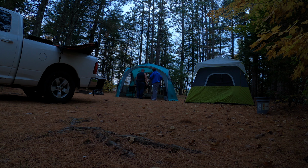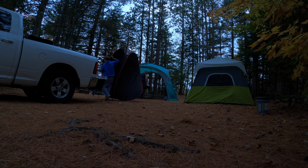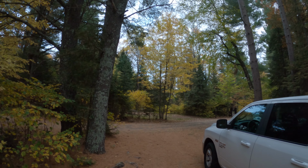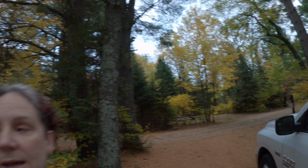The fall colors are beautiful. The leaves are already changing color, so we're super excited to get out to see some of that. As you can see, and I have to say, this is a really pretty campsite. The site was huge, and we are actually right next to the water. I'm gonna see if I can take you over and show you it.